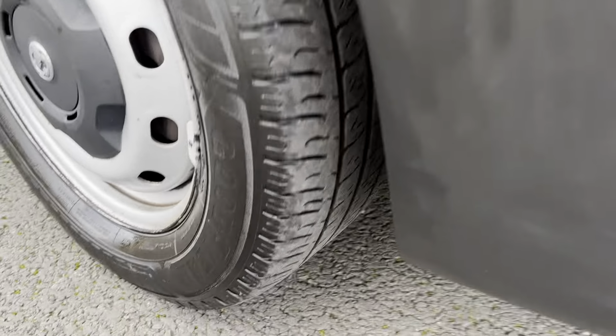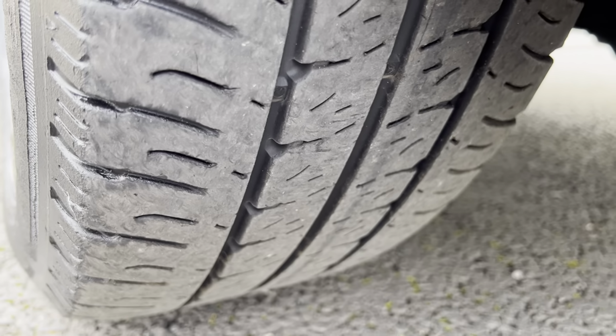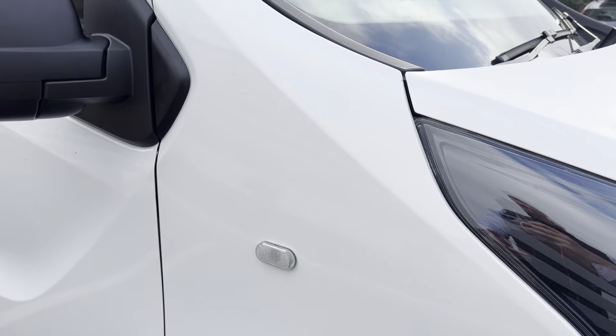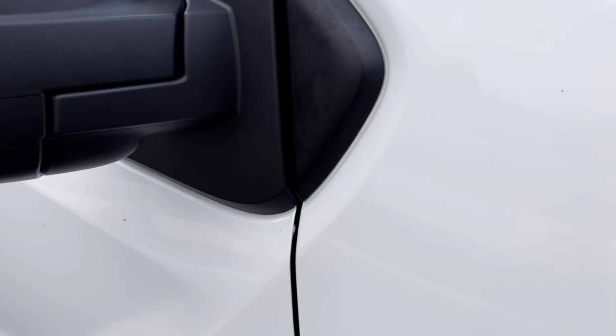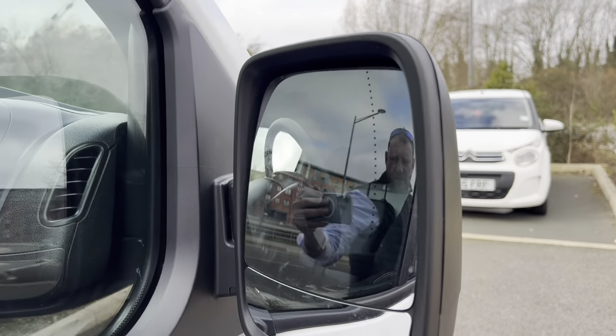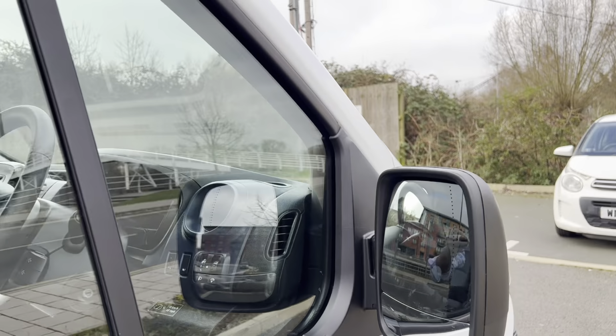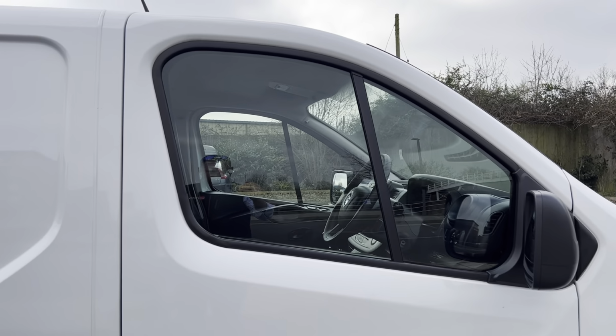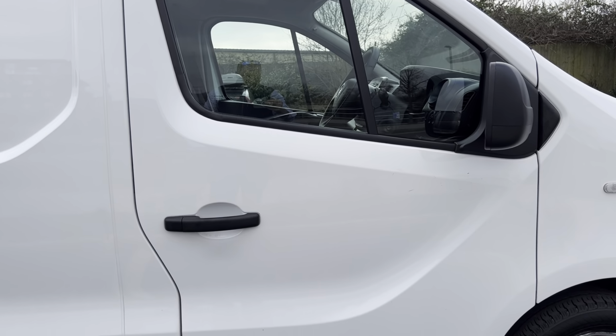Oh, expensive tyre for a van, isn't it? And that tyre tread depth is all looking pretty good as well. Side repeater present and correct. Mirror unit, fascia and the mirrors themselves are in good condition. Your driver's side door glass is in good order with no scratching. Your driver's side door itself is in good overall condition.